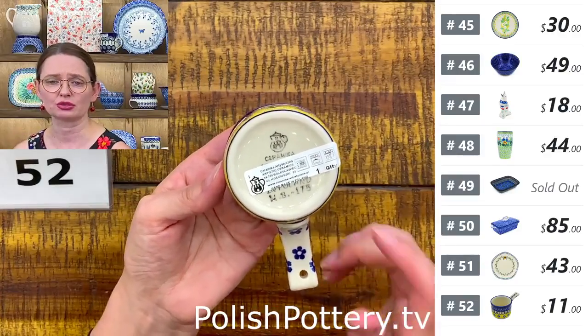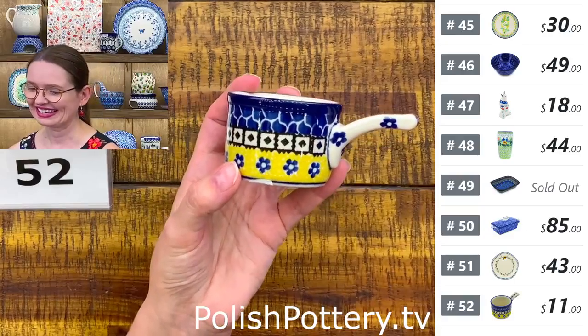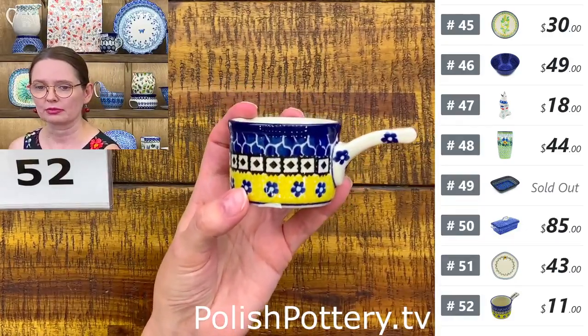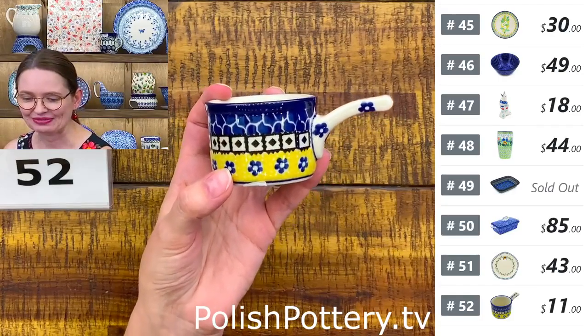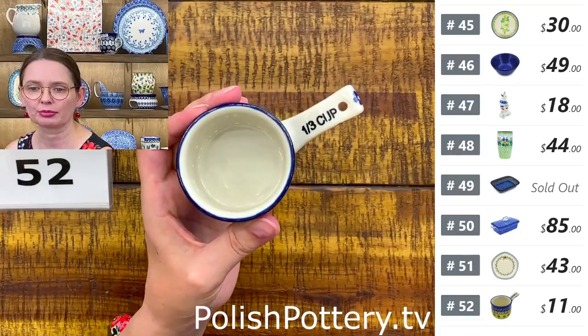They're fantastic in your kitchen. I cannot live without them. And I am opposed to using plastic. So yeah, I'm using my ceramics only. Number 52, measuring cup, 1/3 of a cup.